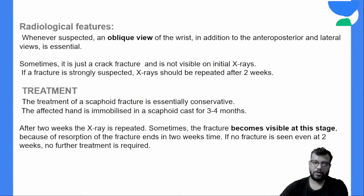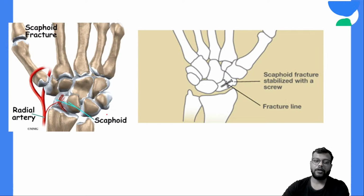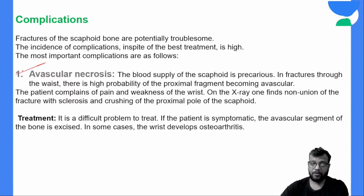Okay, oblique view we have already discussed, treatment we have discussed. Okay, now complications, avascular necrosis, and इसके treatment में you have to go for the excision.